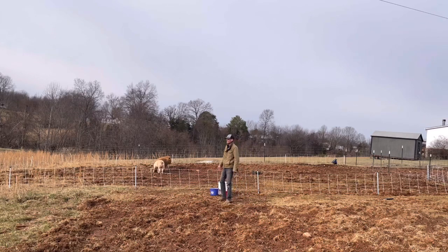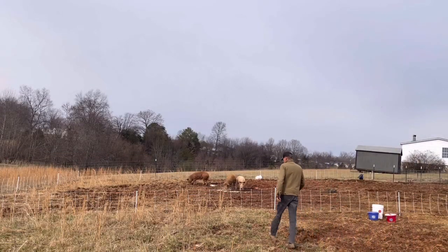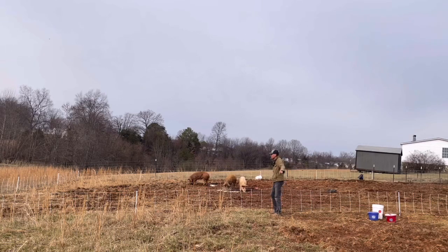Now that they're fed and distracted, I'm going to turn off the Energizer and start working on expanding this paddock. So here we go. My plan is to kick out this section that way, and then with the other hog netting enclose a new area. I've never run 3 sections of fence on this Energizer, so hopefully it works out.